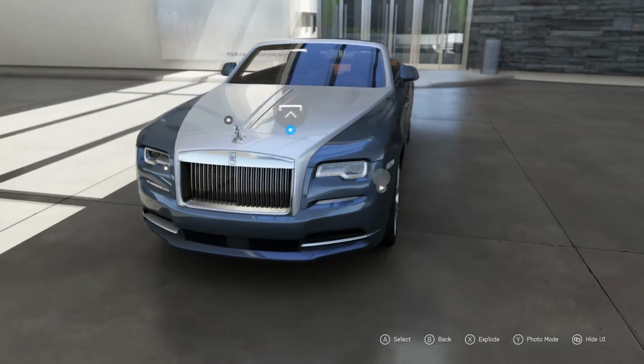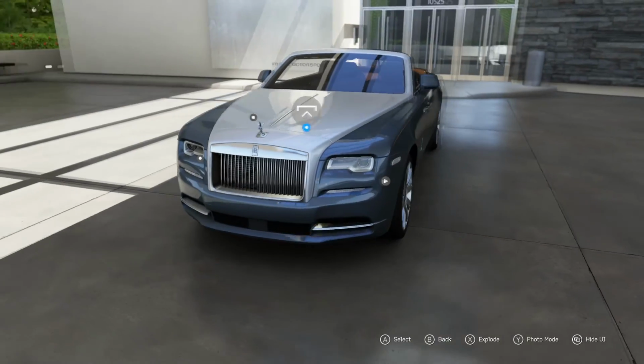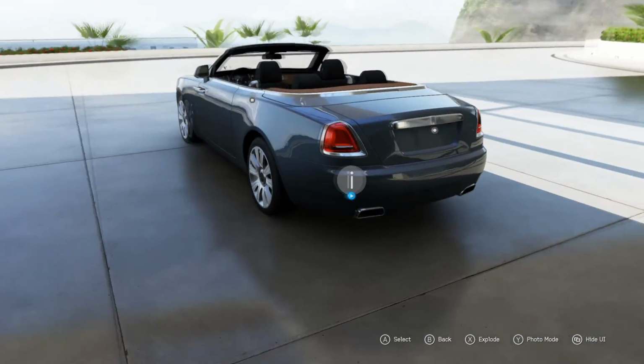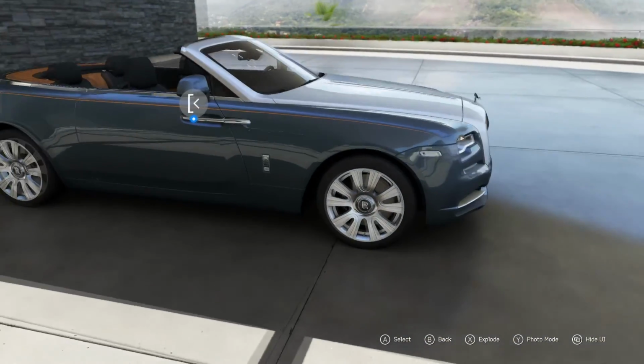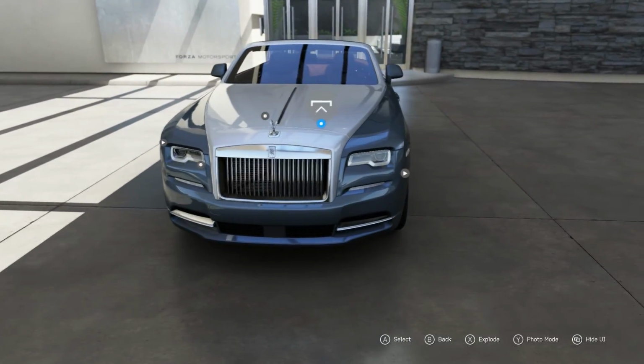And that car is going to be the 2016 Rolls-Royce Dawn. I have no idea why they keep adding the Rolls-Royces to the Forza Motorsport 6 games. I mean, they're not competitive, they're too heavy, they're pretty fast actually in a straight line. They've got like 563 horsepower, but it weighs a ton. So let's see what she says about this car because I'm not a fan.